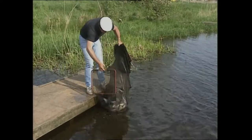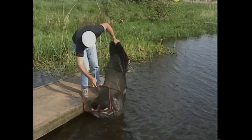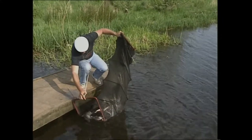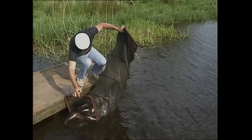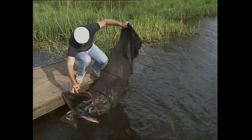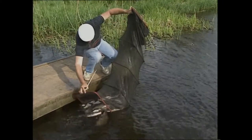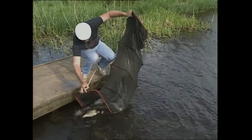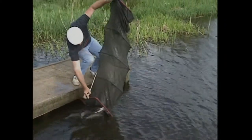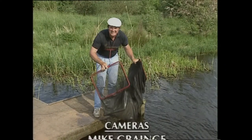Oh, that's a really good day's fishing. Something like 50 pound of fish, I should think. Mostly bream. Bream, hybrid, skimmers. Let them go gently away. Look at those. Beautiful. Well, I hope you've enjoyed this film. I hope you've learned something by it. It just goes to show you what presentation can do.